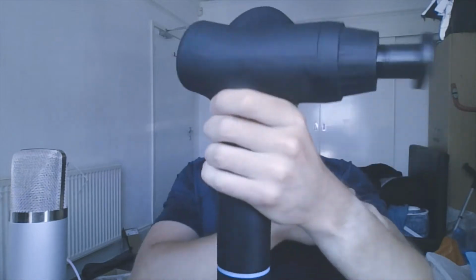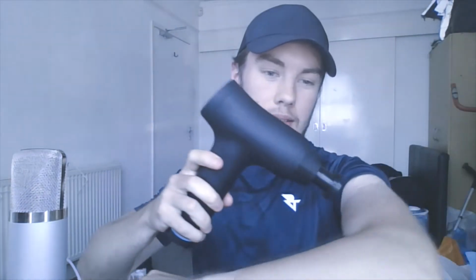On the end, you've got different nozzles that you can put in. I've got this one here, just a flat head at the minute. You stick it in, nice and simple, then switch it on, and then you can target whichever part of the body you want. As you can see on there, you've got the speeds and the charge, so currently it's on 60%, and 0 speed, but if you turn it up a bit, you can see the nozzle head start to move. It's on 24 at the minute, and you choose a part of your body, say biceps.